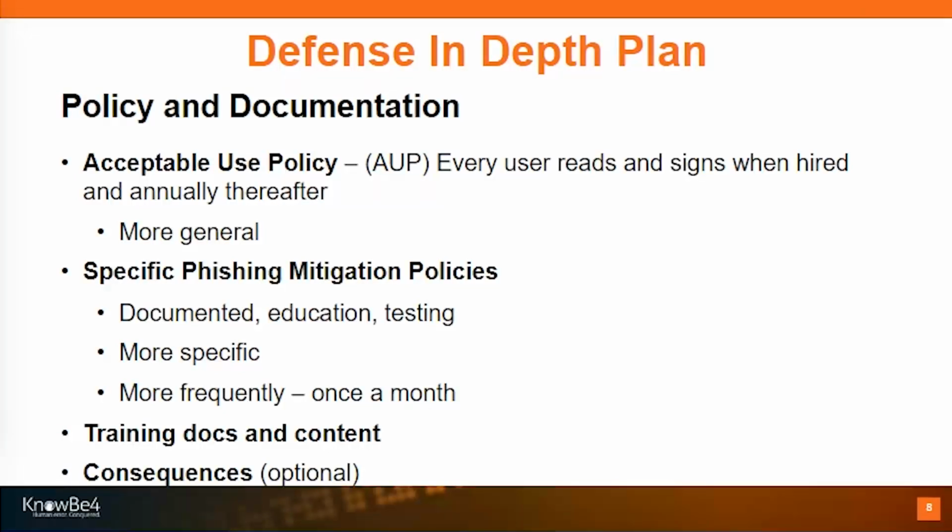The average company that does any type of anti-phishing training, security awareness training, and let me say most companies don't do any, but the ones that do, the average company only does it once a year. We know from our own data that doing cybersecurity training once a year is the same as not doing it at all. And so you need to be doing it far more often. We think you should be doing it at least once a month.